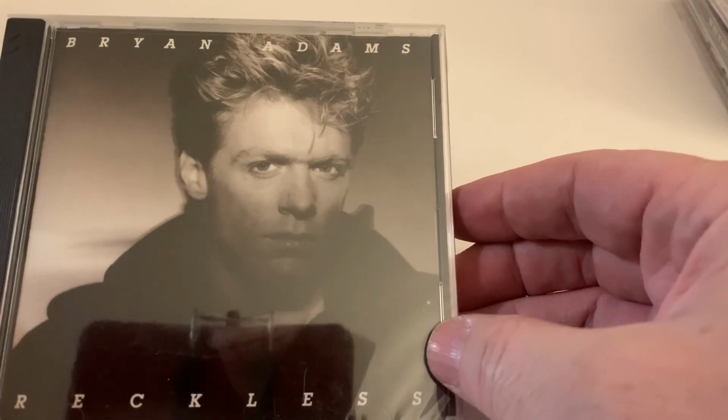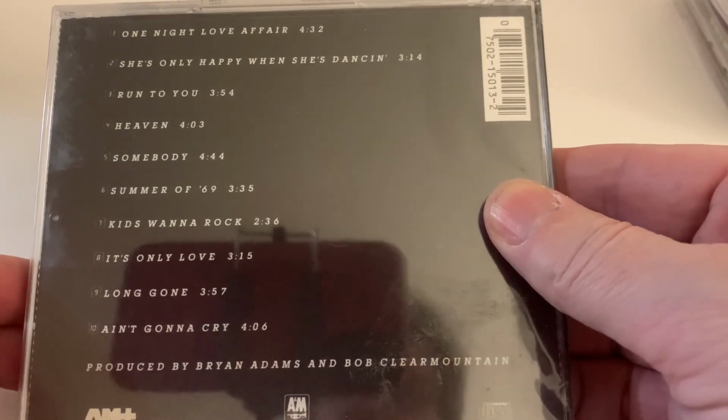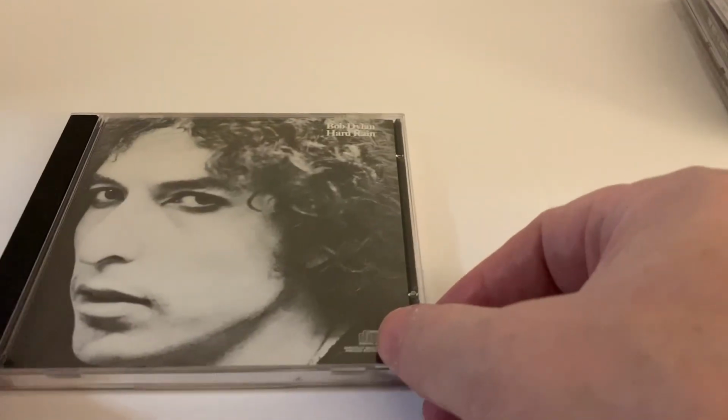Third one in shrink wrap. Bryan Adams, Reckless. There's all the tracks on the album, A&M Records. Okay, again, best offer.